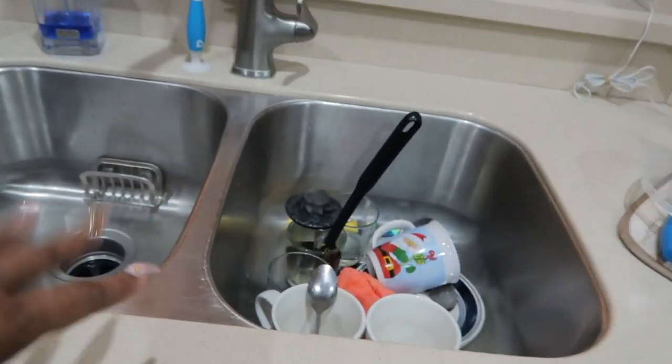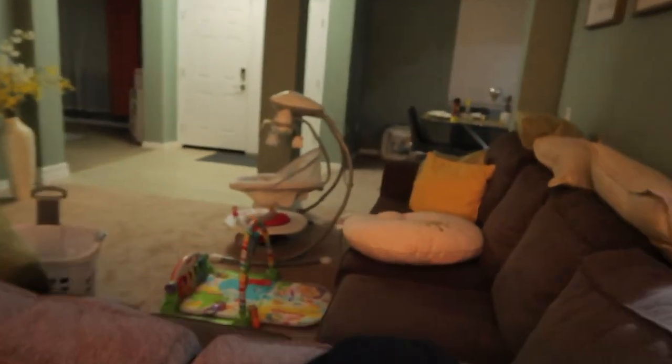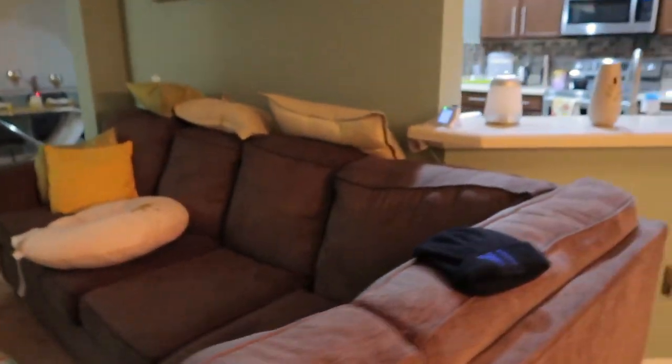So here's how it's looking. You got a little bit of dishes to take care of. I gotta do her bottles, pick up a little bit around here. We went grocery shopping yesterday, so I still have some stuff to put away, and I'm gonna sweep and mop the floors. The living room just needs a little picking up, and I have some laundry to fold, just the basic minimum. So let's go.